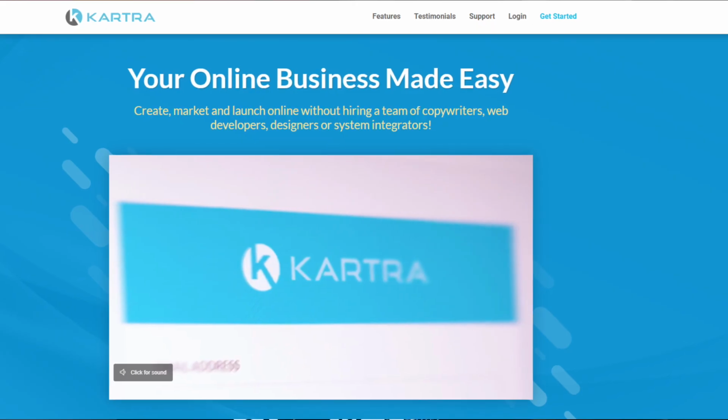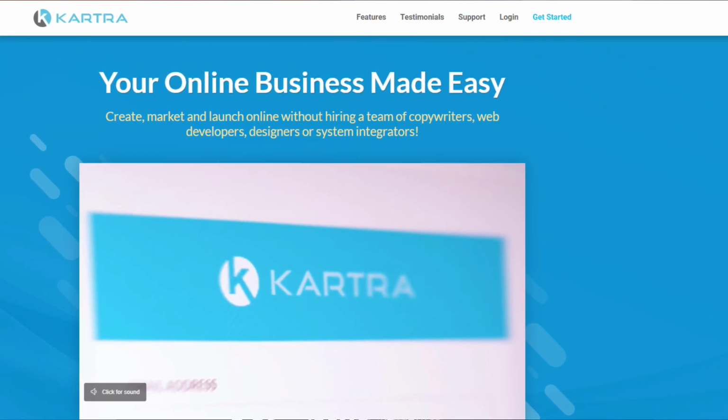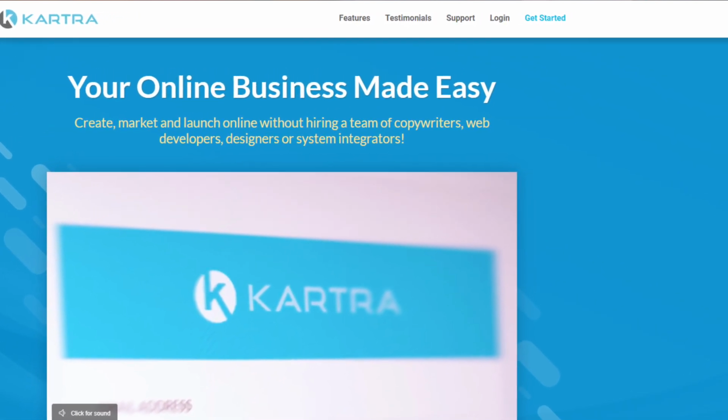Again, I've seen a lot of people talking about Kartra. I've seen a lot of mention of how good it is. Personally, I've not tested it yet, so I'm not telling you to go and sign up for Kartra because it's a great product. I have heard good things about it, but I don't use it. I use ClickFunnels at the moment. Something I will look at further down the line, something I'll test, maybe create some videos around. But at the moment I don't use Kartra, but I've heard good things about it.